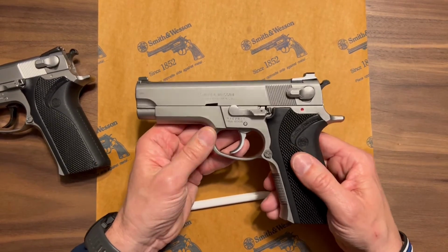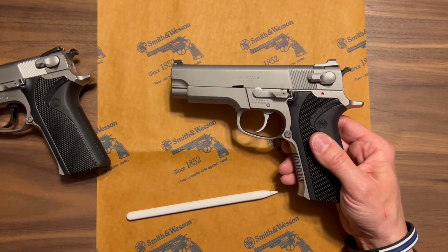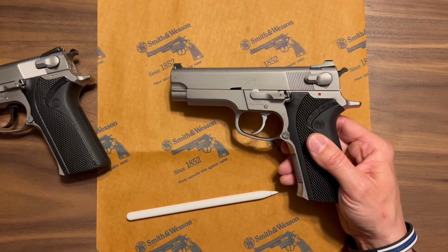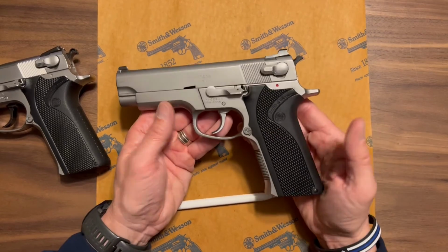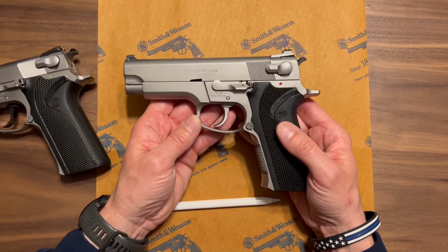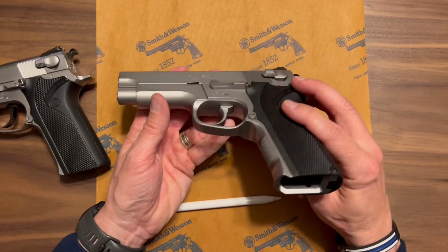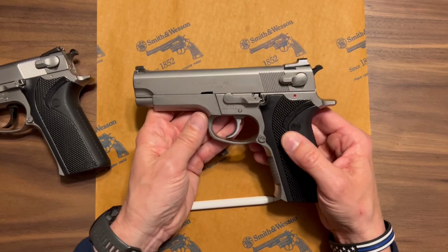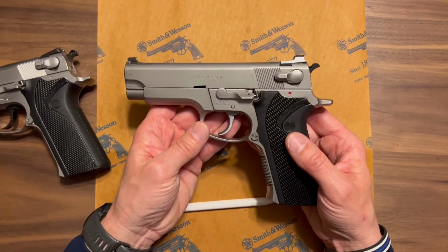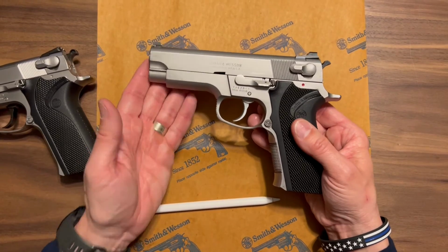So they were heat treating these particular stainless steel frames, and I can't remember if Smith & Wesson eventually went to that with all of their pistols, or if it was only initially on the 4006s, or just on the 4006 specifically. Again, maybe a viewer knows that in terms of these heat treated frames. So there's definitely a difference, and of course, all of that adds to weight.